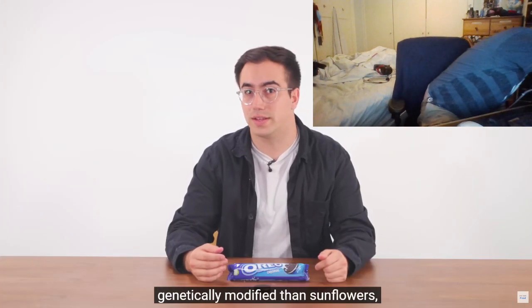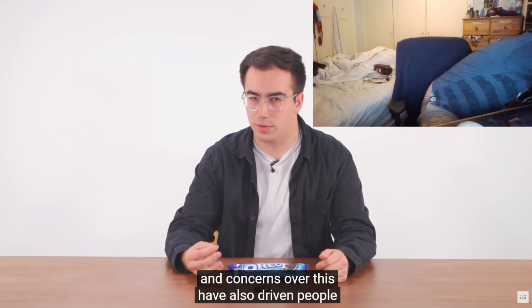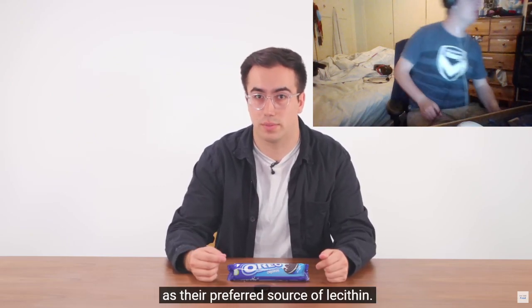Soybeans are also more commonly genetically modified than sunflowers, and concerns over this have also driven people away from soy and towards sunflower as their preferred source of lecithin.